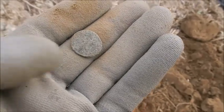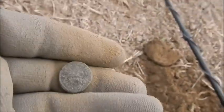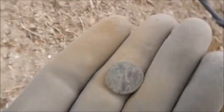Right, this one rang up at 16. And by the shape of that, I would say that's Roman. So that's my first Roman off this field. I think I got a Roman ring yesterday, but you're never sure, are you? It looks Roman. But this is definitely Roman. That's a Roman coin. Some detail on it, might clean up quite nice, that.